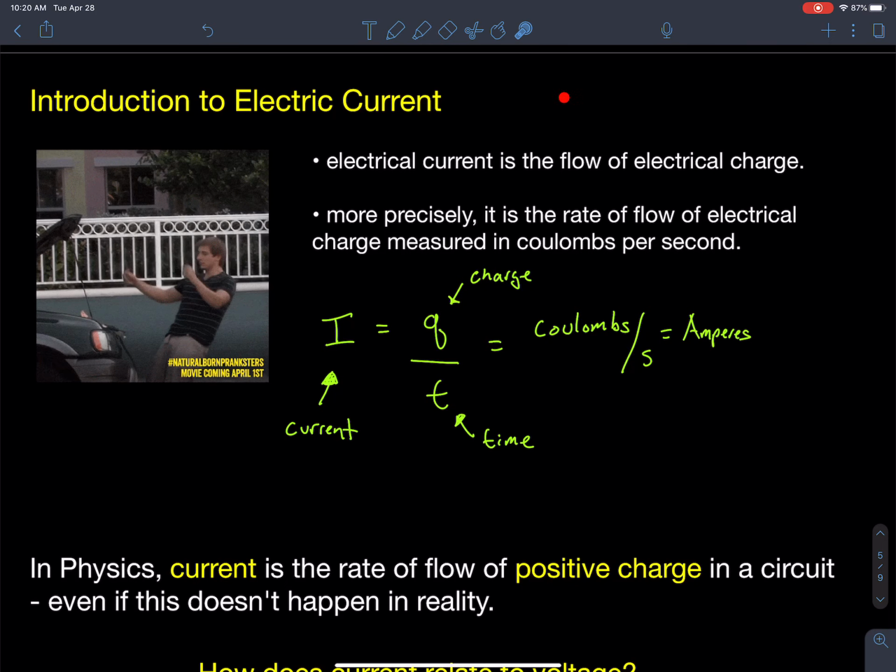Electrical current is the flow of electrical charge. More precisely, it is the rate of flow of electrical charge measured in coulombs per second. So rate is the big idea here. Okay, so current, the symbol for current in physics is I, all right? And current is measured in amperes, which you'd see as the letter A.